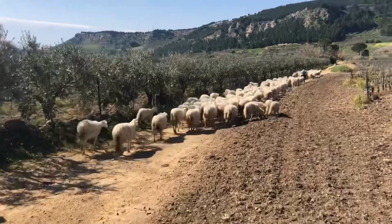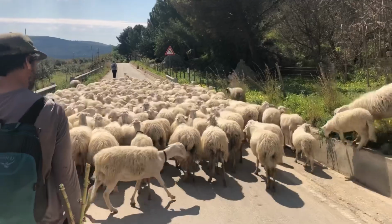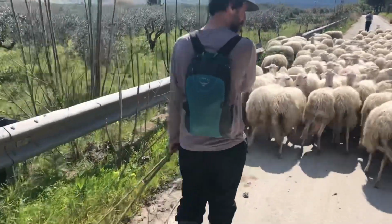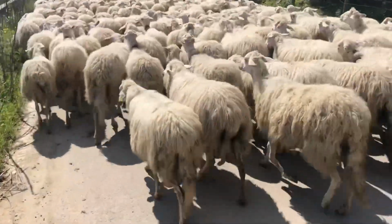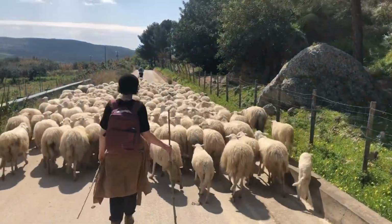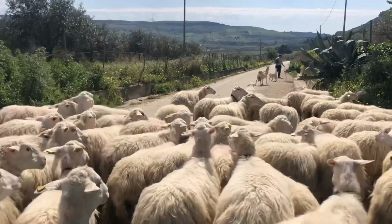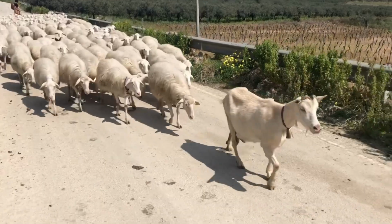Once we got out onto some roads, they would move a lot faster, so you have to stay in front and slow them down. There's just a tendency for them to keep going. So we keep them together tightly with one person in front with a dog and two people walking in back. At times they would try to split off to a little side trail and they'd have to be coaxed back, and you can see the goat waiting for them and then leading them forward.